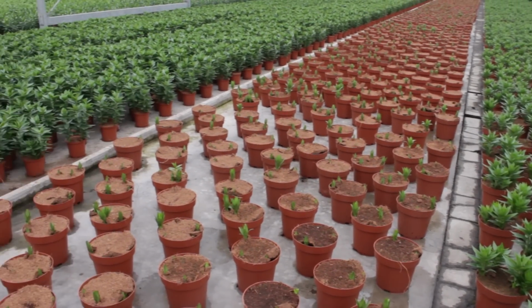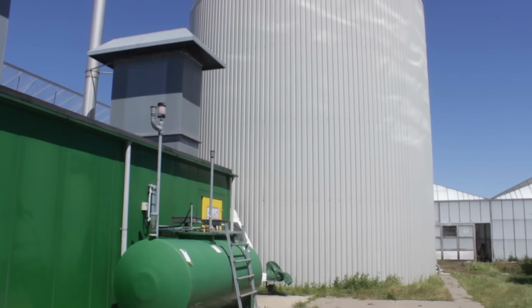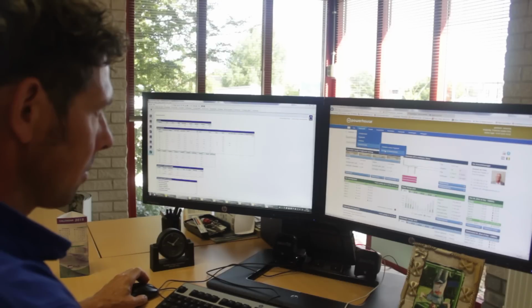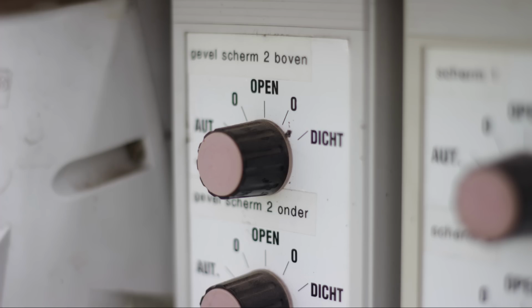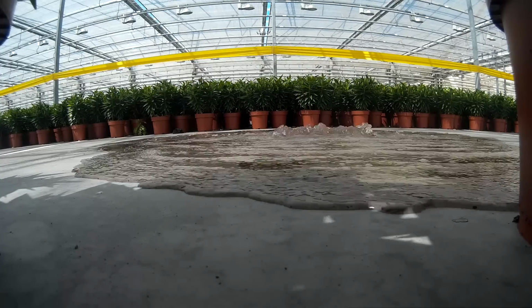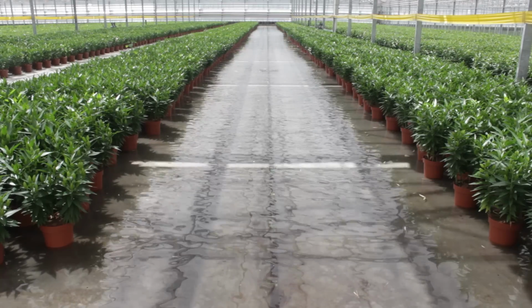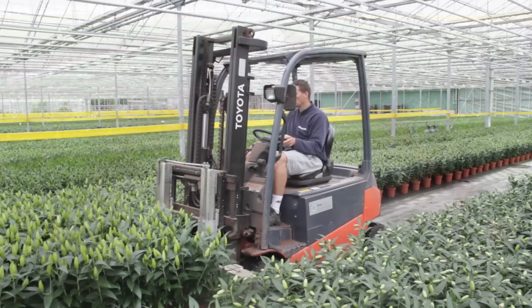Using a combined heat and power system, we generate a large part of our electricity needs ourselves. The surplus of electricity we generate is supplied back to the national power grid. The plants are watered using a tide system in which 100% of the water is reused. All of our plants are produced according to the very strict MPSA standards.